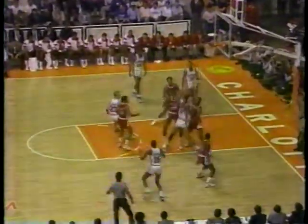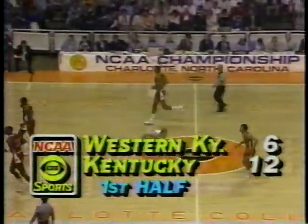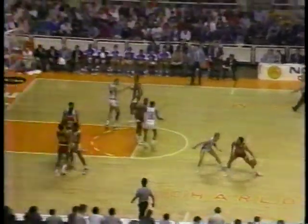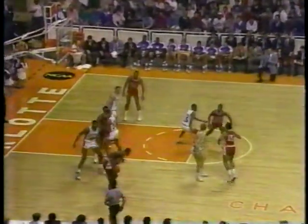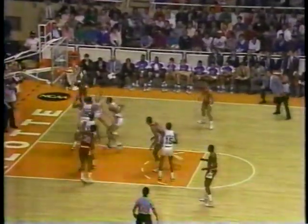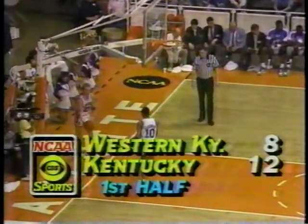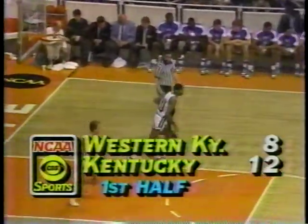Harden, now Davender into Walker. He just hangs on that jumper. And the fist in the air for Kenny Walker, who already has six in the first 4.5 minutes. Kentucky doing a nice job of spreading that offense, creating some big seams, and Kenny Walker only needs a little seam. They got the roll on that. Western cuts the lead back to 4 at 12-8.